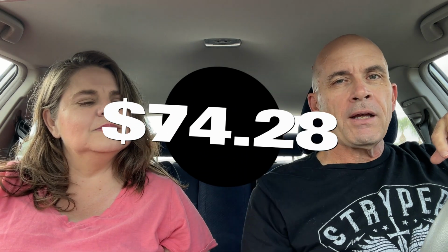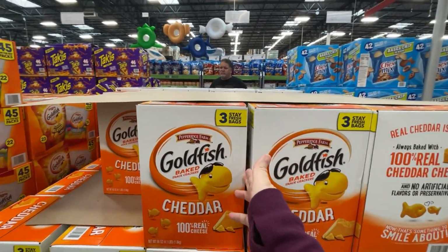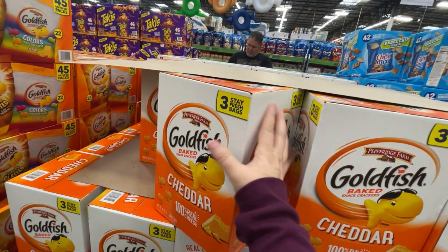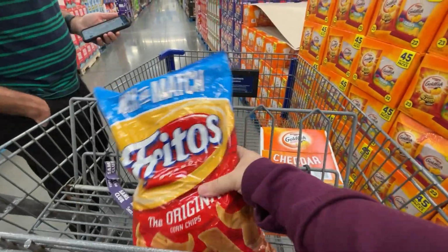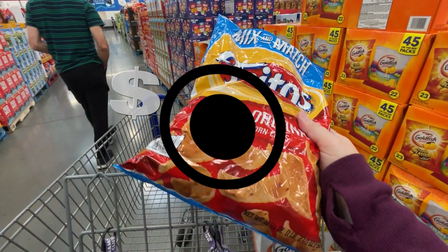All right, so there's our Walmart grocery haul, and this is the total right here of $74.28. And we do have to make one stop at Sam's for a couple of things. Okay, guys, so we're going to grab one of these containers. It's $12.32. You might be thinking, how are they going to stay fresh? They are in 3 individual bags, so you can just open one at a time. Joel wanted Fritos this time, and so this was $4.48.